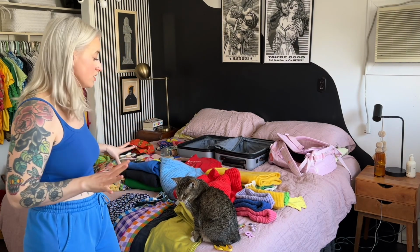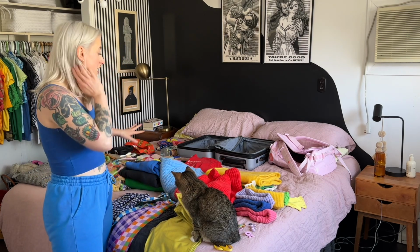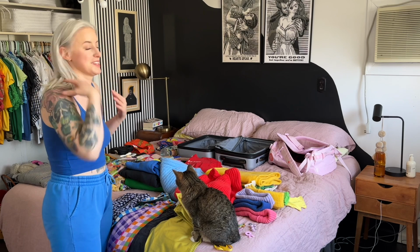So that is all of the tops and the bottoms I'm bringing. So even if I wore one of these and a couple of those, that is 1 top for every day plus.